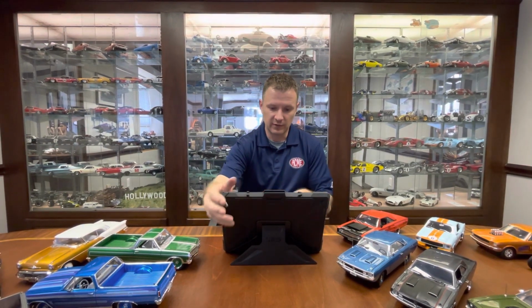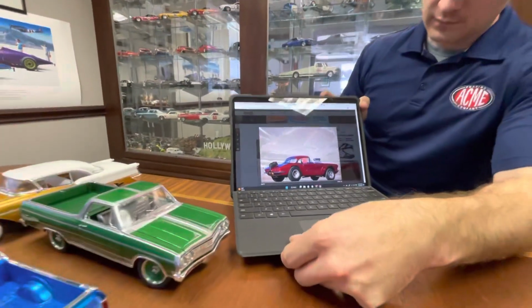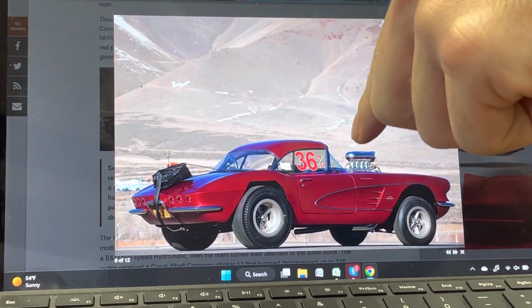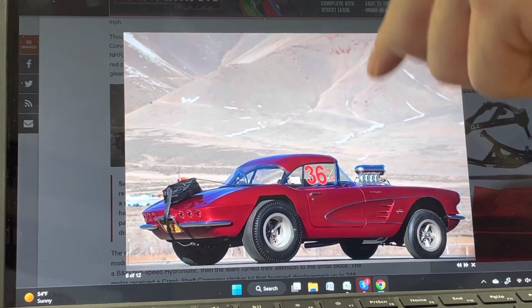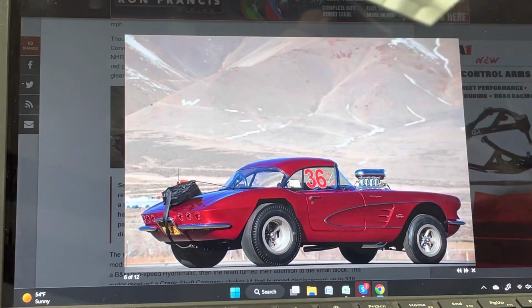After that, really excited to announce this. We all remember the Precision Miniatures '60 gasser tooling that has not been used forever. Precision made a great model of John Mazmanian's 1960 Corvette gasser. So we're going to release this one. This was the original version before John put the extra lettering and graphics on it.